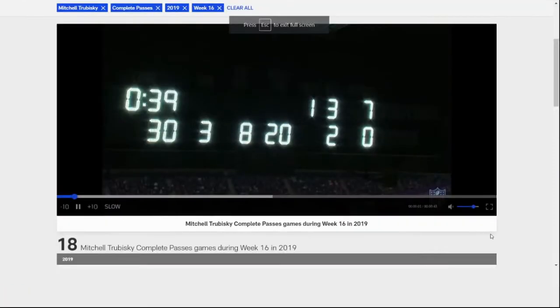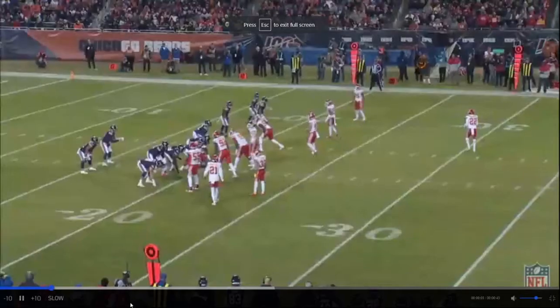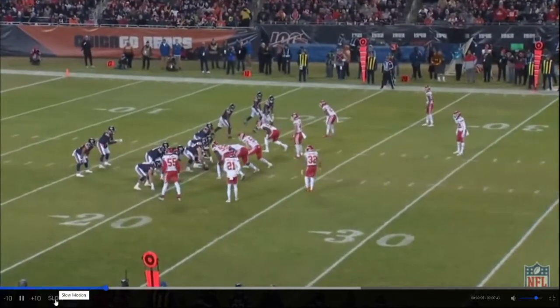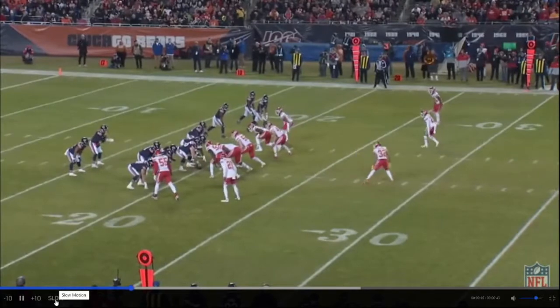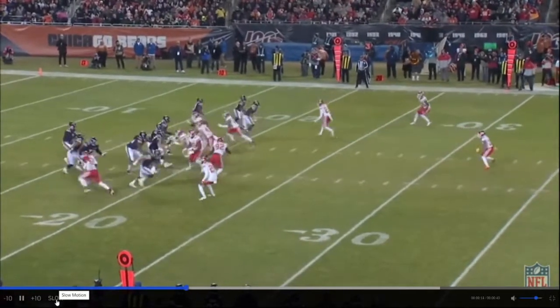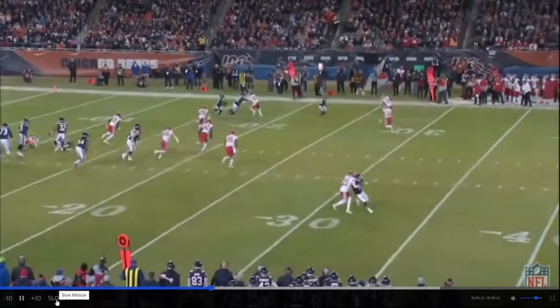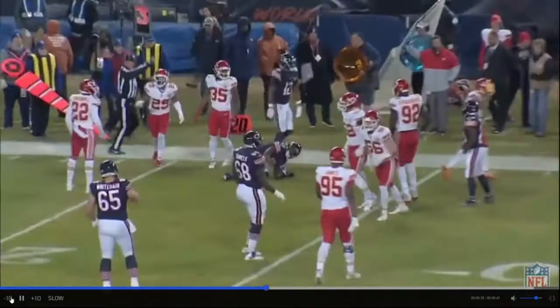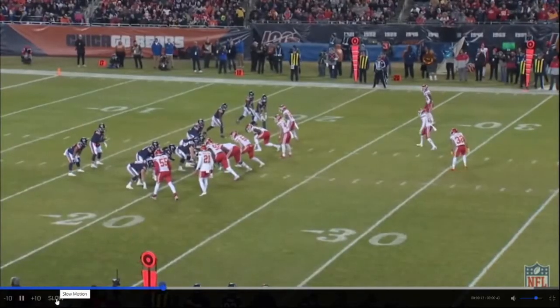All right, so we got 3rd down and 8. We got bunch trips to the left. A lot of people on the line. I expect to see a lot of blitzing, just as we saw at the incompletes. All right, so let's start off with this first. We got a bubble screen thrown on 3rd and 8.